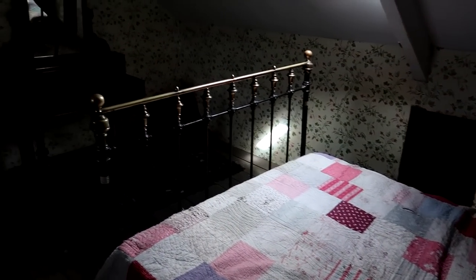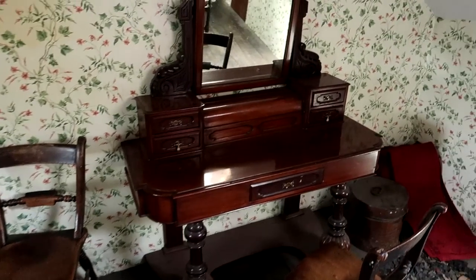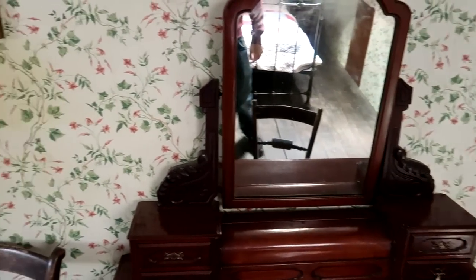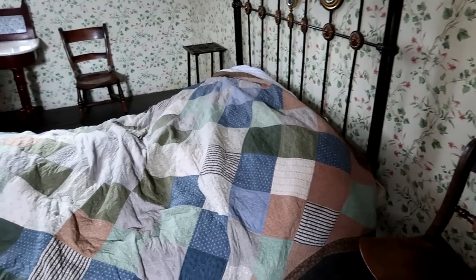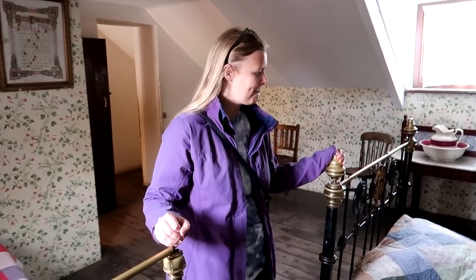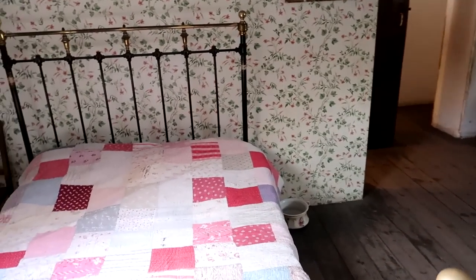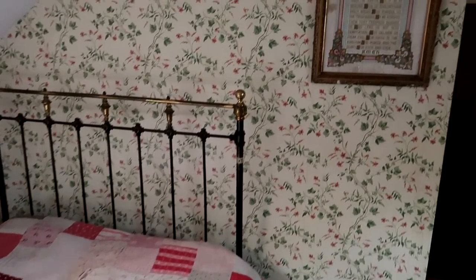Here's a look then at how an old bedroom used to be. All the floorboards exposed just here. Got this little dresser with the mirror over here as well. And a nice bed. That looks quite comfy, that does, doesn't it? It's not been made very well, has it? I know. Well, if you go to Blackpool, you can still stay in a room like this at some B&Bs. It's quite nice, to be honest, compared to some of the Blackpool B&Bs we've stayed in over the years.